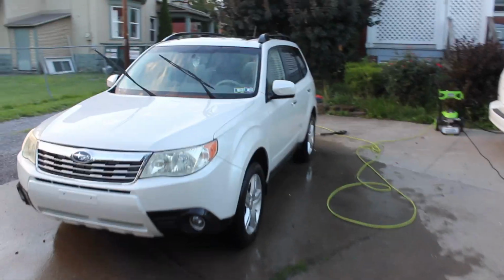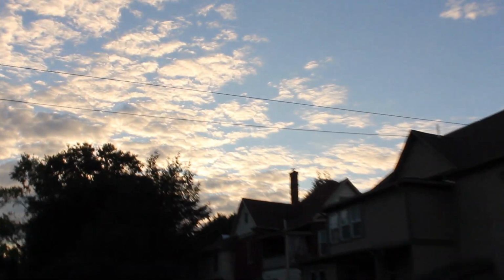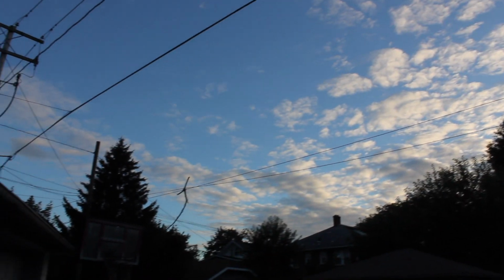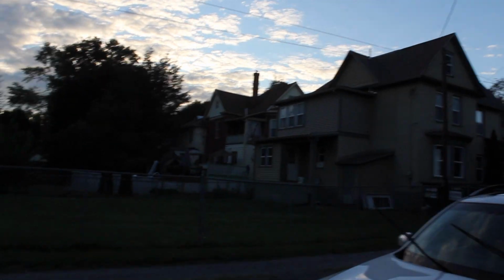Alright, so the washing is well underway here, but just take a moment to appreciate the sky right now. Look how blue it is. It's nice. We get a lot of nice sunsets here. We don't get to see the sunset, obviously, because of other houses, but it still looks pretty nice out.